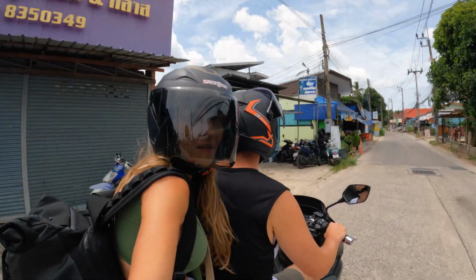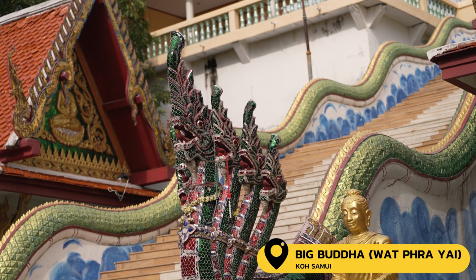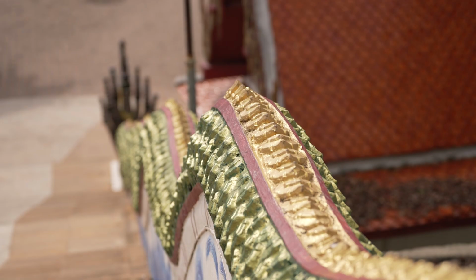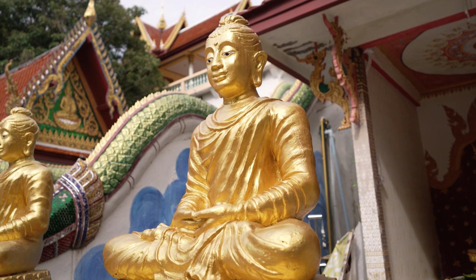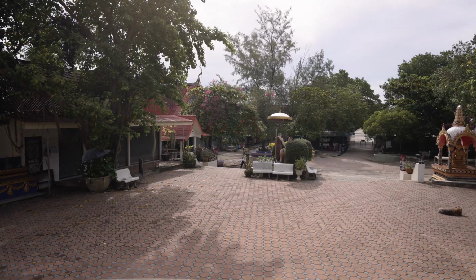The very first location we get to enjoy for this challenge is right here behind me, which is the Big Buddha here on Koh Samui. Big Buddha is the most popular attraction on Koh Samui, known locally as Wat Phra Yai. It is a 12-metre tall, golden seated Buddha statue that sits on its own island. Entry to Big Buddha is free, however if you've got some spare buckaroos you can donate. So our travel tip is to come early like us, and you have this all to yourself.